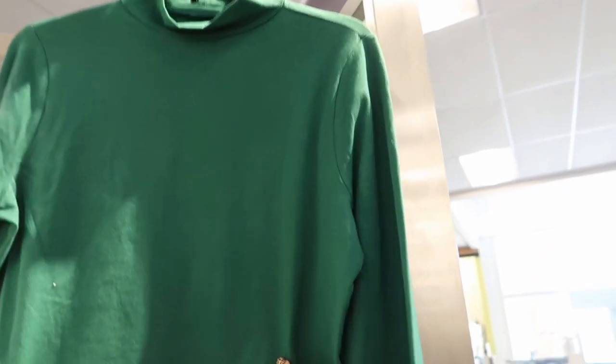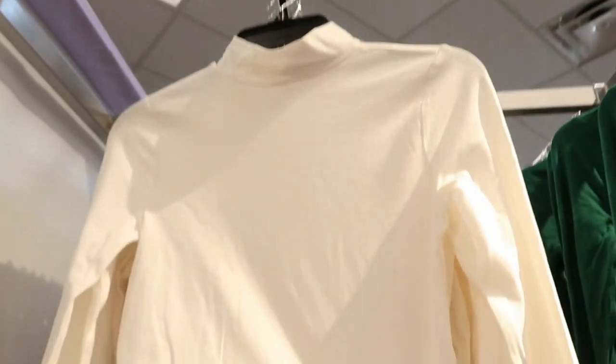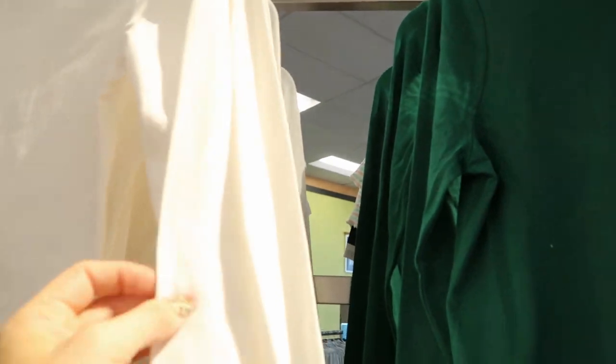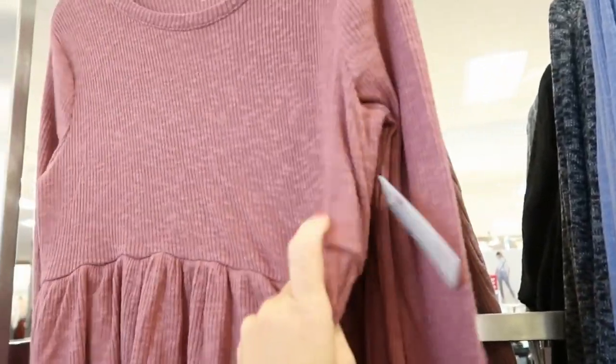By that same brand, they have these little cropped mock neck tops. Just really nice basics. They're $15.99 and they have this beige. It's like an ivory. It's not like a true white. A green, which is really good for the holidays. And that would actually be cute with that skirt if you do like a Christmas look. A gray. And then a black.